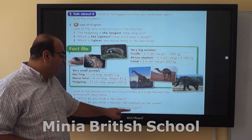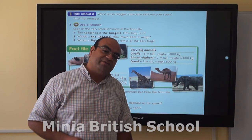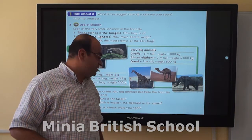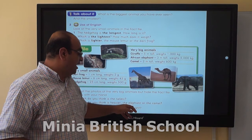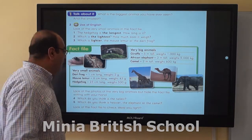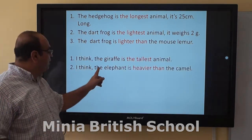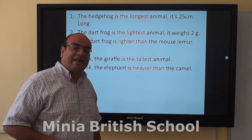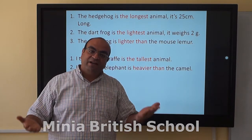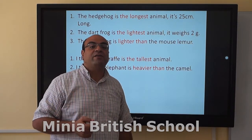Which do you think is heavier, the elephant or the camel? Is this a superlative form or a comparative form? Yes, two together, so that's a one-on-one comparison. So, the heavier, is it elephant or camel? Elephant, 5,000 kilograms; camel, 600 kilograms. I think the elephant is heavier than the camel. So, we've used the two ways of comparison. We've used the comparative form and we've used also the superlative form. One to compare with many.